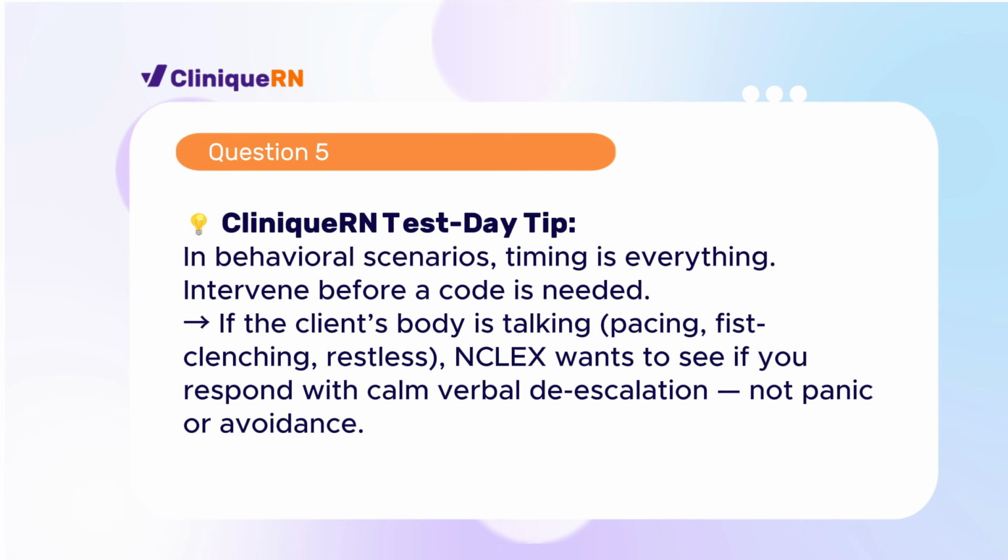CliniqueRN Test-Day tip. In behavioral scenarios, timing is everything. Intervene before a code is needed. If the client's body is talking, pacing, fist clenching, restless, NCLEX wants to see if you respond with calm, verbal de-escalation, not panic or avoidance.